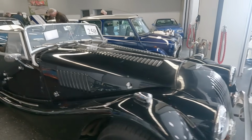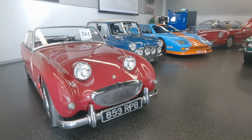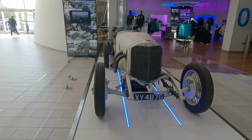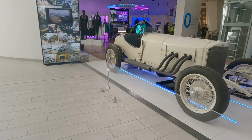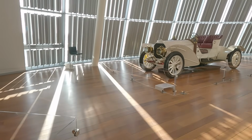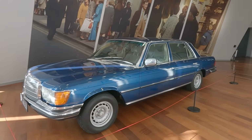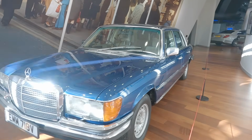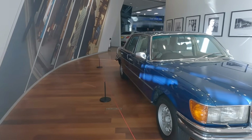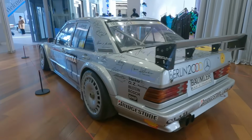I thought I'd just end with a quick look around some of the real vintage cars and a walk through some of the Mercedes history here at Mercedes Benz World. As you can see, dating right back to the early 1900s. It's a 1907 car with a 10-litre engine, 80 horsepower. This is a 6.9 engine 450 SL, which I almost bought a few weeks ago at an auction. Legendary car.